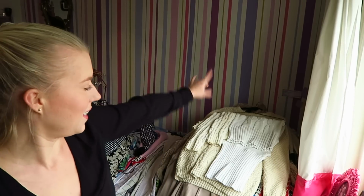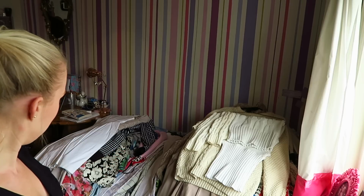I think I might have run out of space. So far I've got jackets, jumpers, coats, trousers and dresses. I think skirts and tops might not fit. Okay, so there's quite a lot. This is all the clothes that I own.